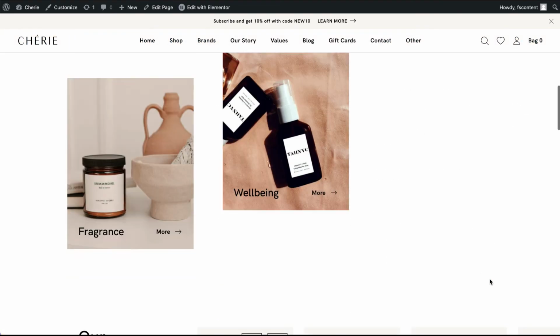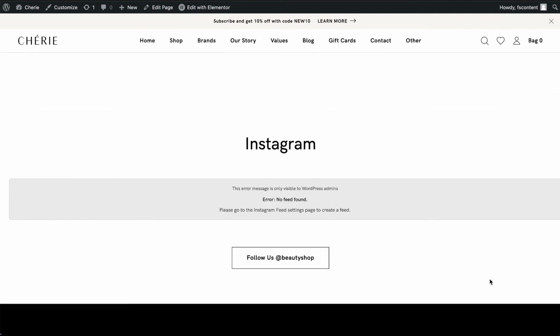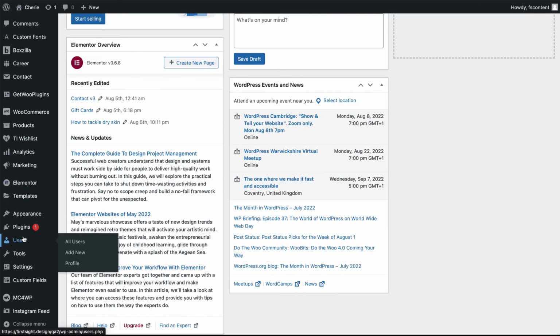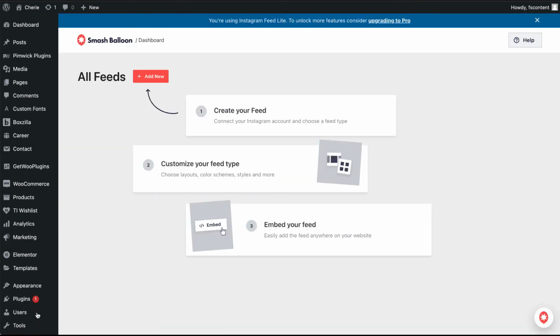Let's take a look at Instagram plugin settings. So on our website, we have Instagram section before footer, and we need to connect Instagram account to showcase these beautiful pictures on the website. Let's go to the admin panel. Let's find Instagram feed plugin right here. So click on this tab.